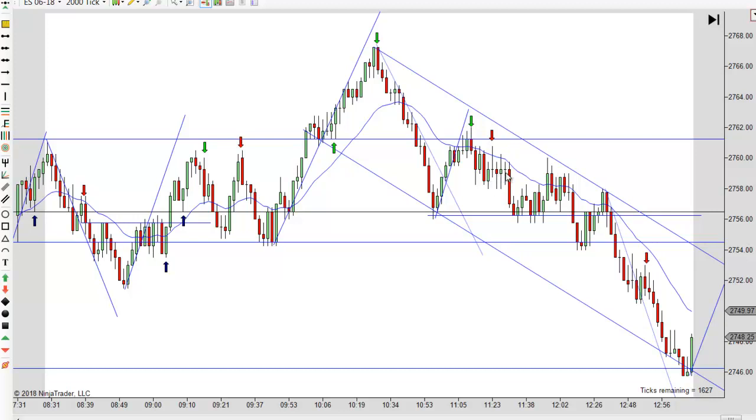And it ends up just kind of going sideways, so you might have even got scared out of that one. But it ends up moving on down. It actually backs up again, but I wouldn't enter here now. You've got too many lined up in a row.